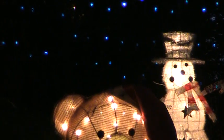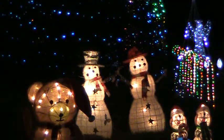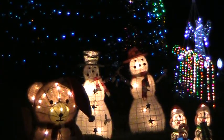guy. In front of the teal rose bush, well, that's the rose bush with the teal lights on it, are two snowmen, and you can see they're flickering. One on the left is the male and the one on the right is female, and they're a matching set. I can't remember where I got them, but I've had them for quite a while. There they are right there in front of the rose bush.